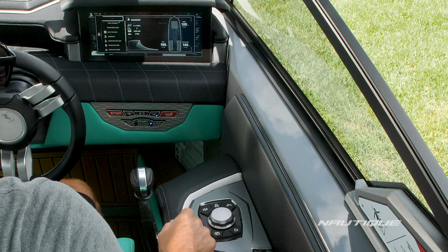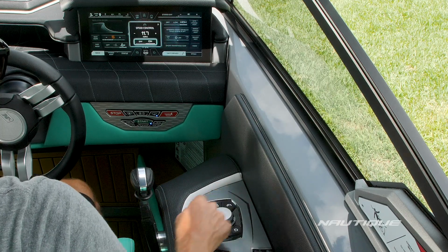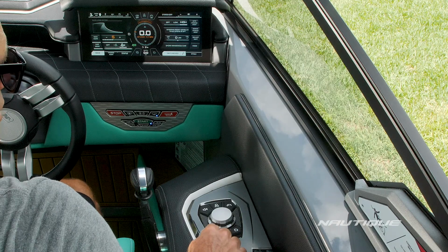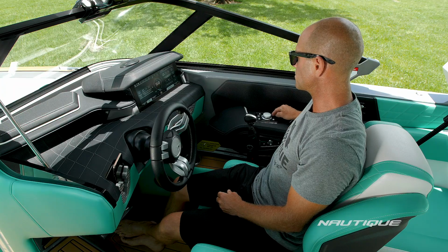user presets, your speed control, next page button, where you can access more information within a particular menu, and of course, your home button.